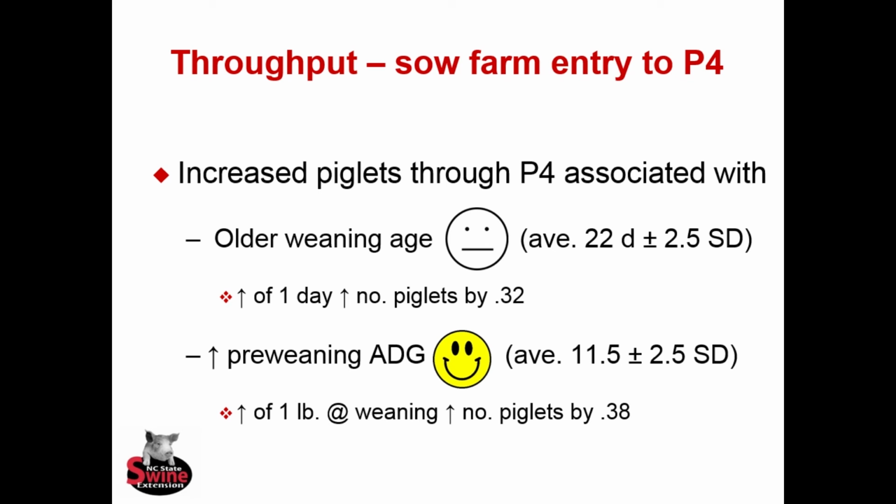that somewhat ties into the recommendations we make here in a few minutes. And then of course pre-weaning average daily gain. An increase in pre-weaning average daily gain of 1 pound at weaning was associated with an increase of 0.38 piglets through 4 parities.